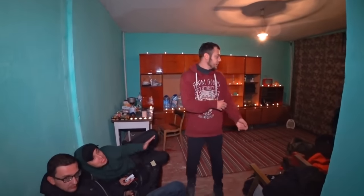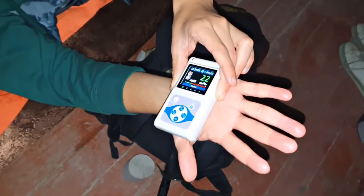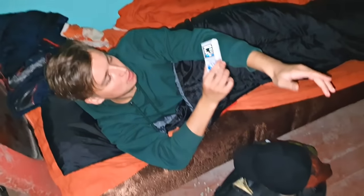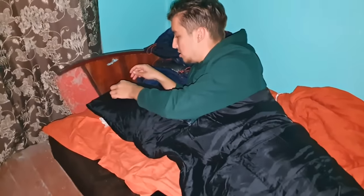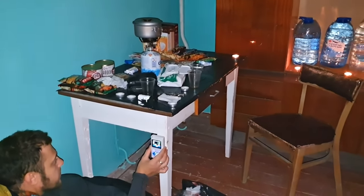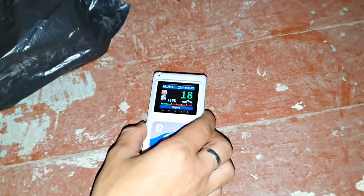There are no people, no help, nothing. A bit more than normal, 22. I think it is normal for Pripyat. It is normal for a place where a nuclear power plant exploded. Oh my, what's there? For Pripyat, this background radiation is okay, don't worry. We are in the lucky area. There are almost no radioactive rains. There is no crazy radiation like on the top.